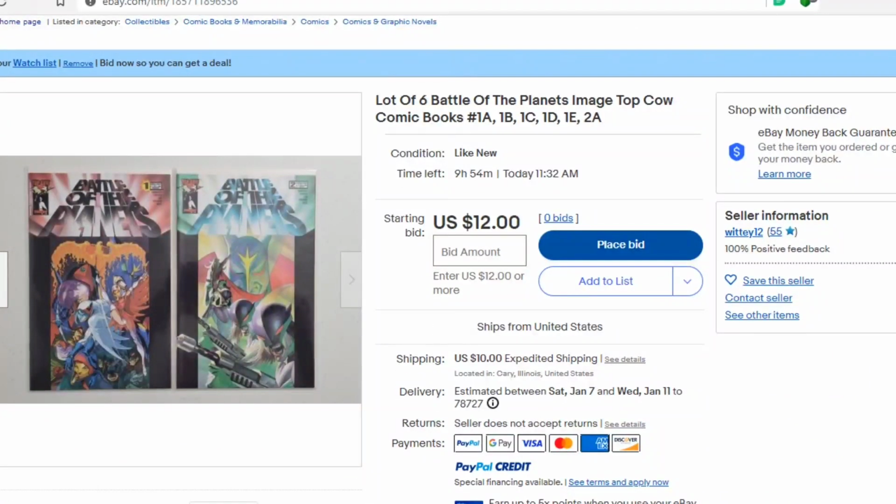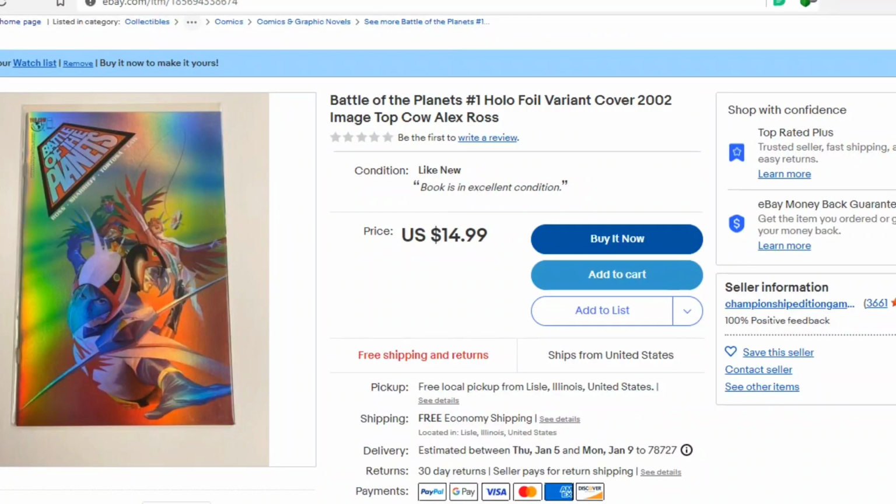I think this will probably be relisted soon. And so I would look for this particular listing, and I'd bid that minimum and pick it up for $22 for all 6 books. Now, if for some reason you can't find this listing, I do have another one for you. It's right here. It's just the Holofoil variant cover, and the shipping on this one is free.